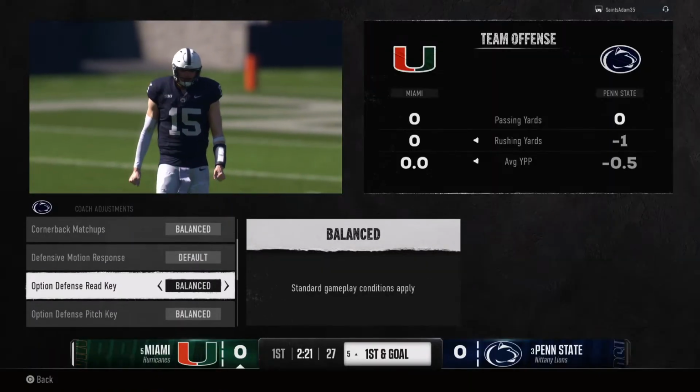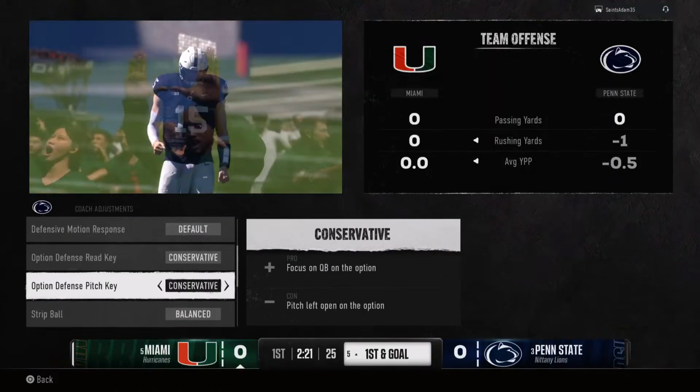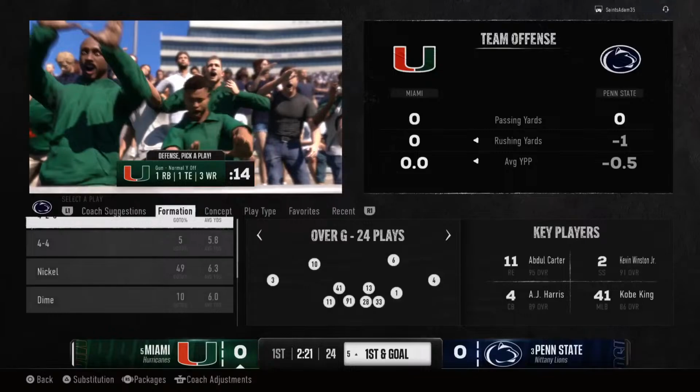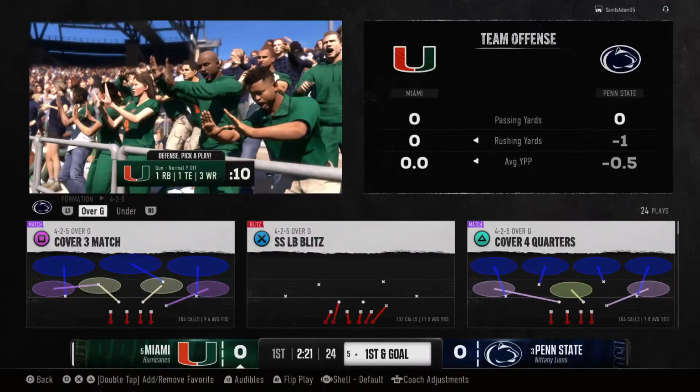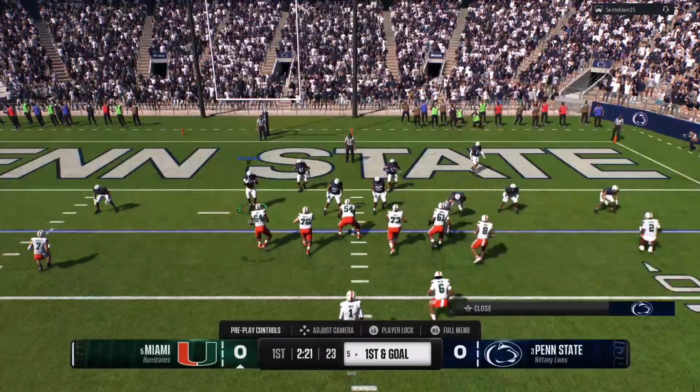Chris, that one cost him. He's just trying to get something started here early in the game, trying to take a chance, but it backfires. The defense in great position to come up with that interception. Can the offense convert that pick into points?